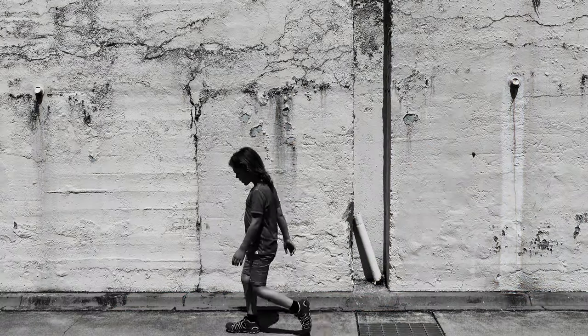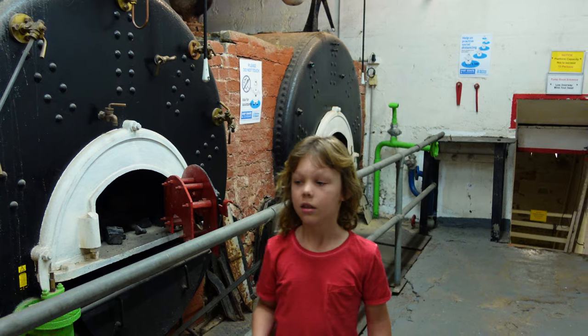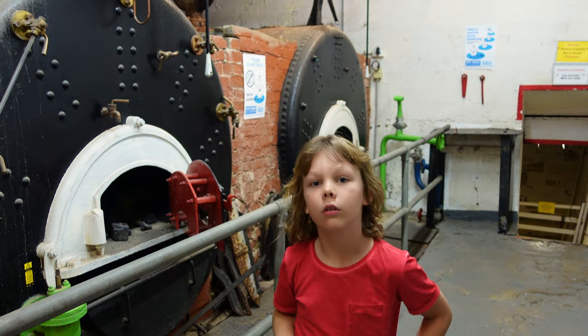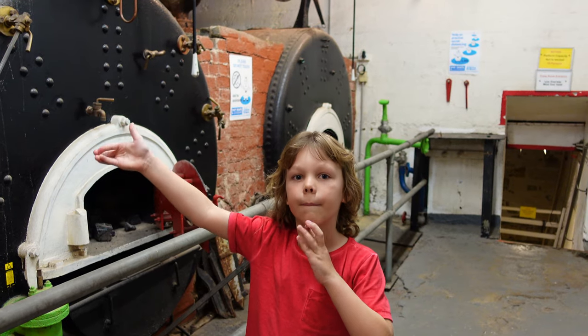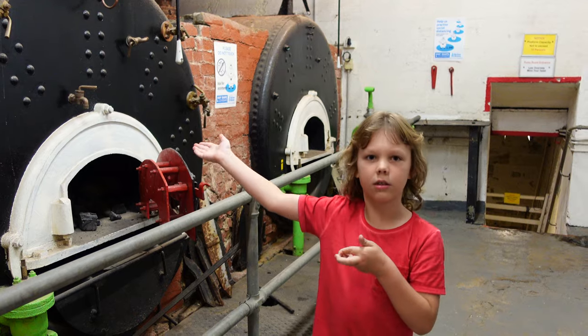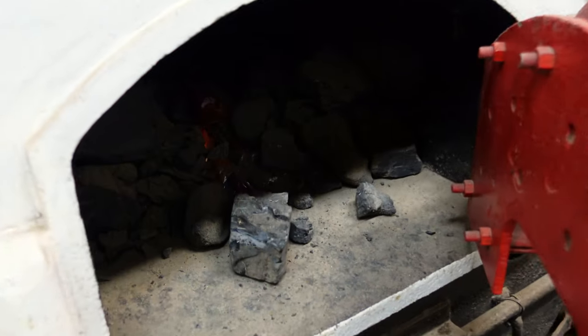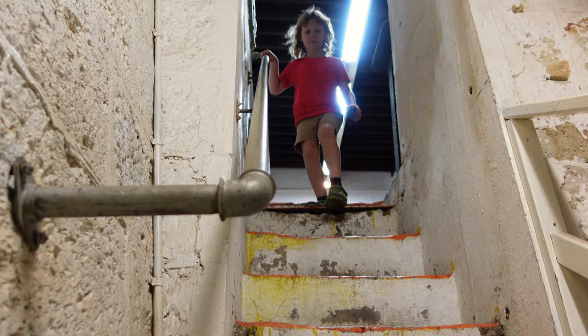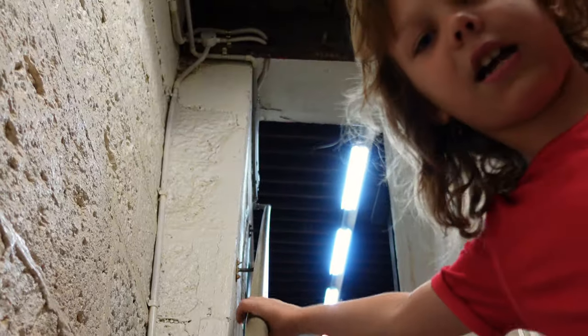You know how the train had to go like this too? Like they opened it and they shoveled some coal in there? Yeah, it's like a boat. They shoveled coal in there too. Guys, I have some coal.